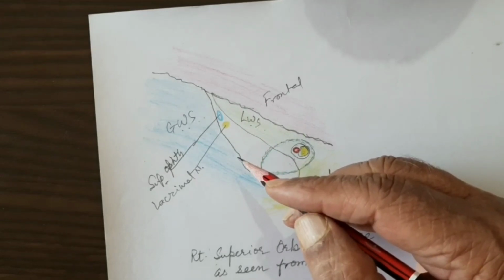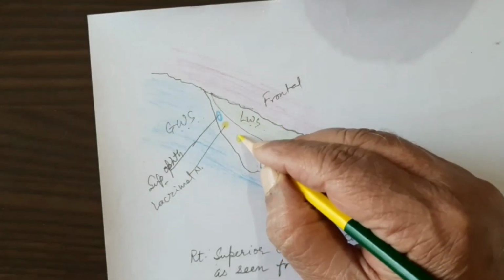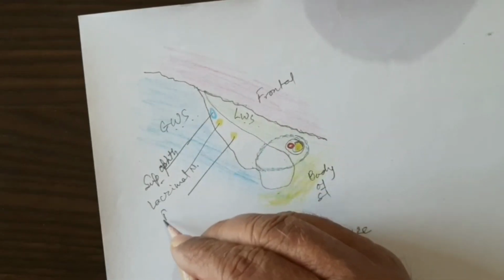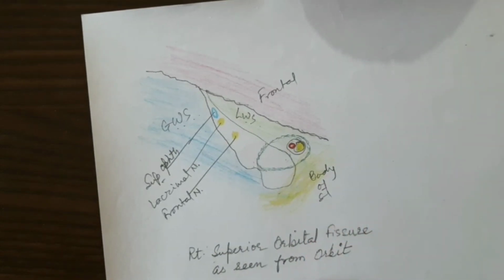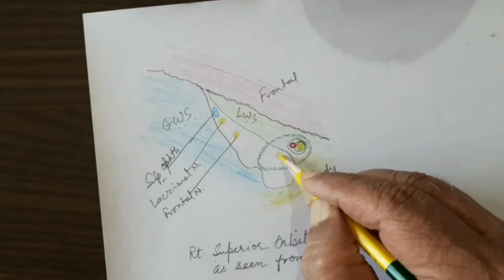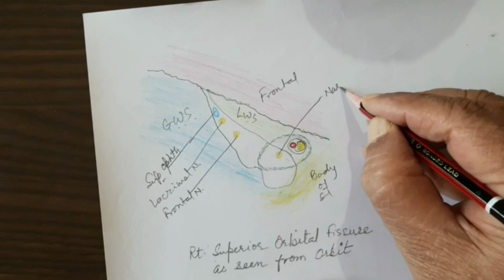Then the second branch from the ophthalmic is the frontal nerve. So I will draw the frontal nerve here. So this is the second branch of the ophthalmic, lacrimal, next is frontal nerve. And then there will be the third branch, which is not in the lateral part of this fissure. It is going into the intermediate part, and this is the nasociliary nerve.